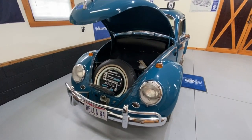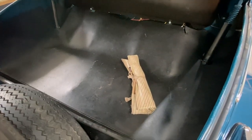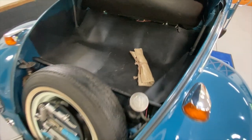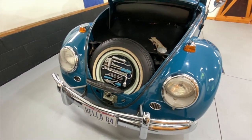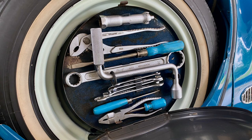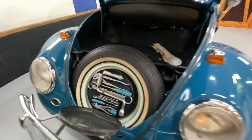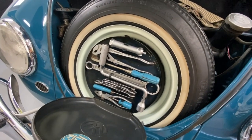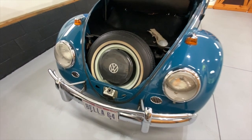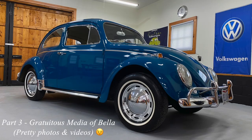Everything is original. Nothing has been replaced. The original trunk liner. There's the original tool wrap that's made out of the same leatherette as the interior. And then it's our understanding that this Hazet tool kit also was bought with the car. The tools actually look like they've been used a little bit, fairly lightly. The wear on the tools looks like they've been used, a little bit of marring on the outside, but as far as we can tell, this is original with the car.